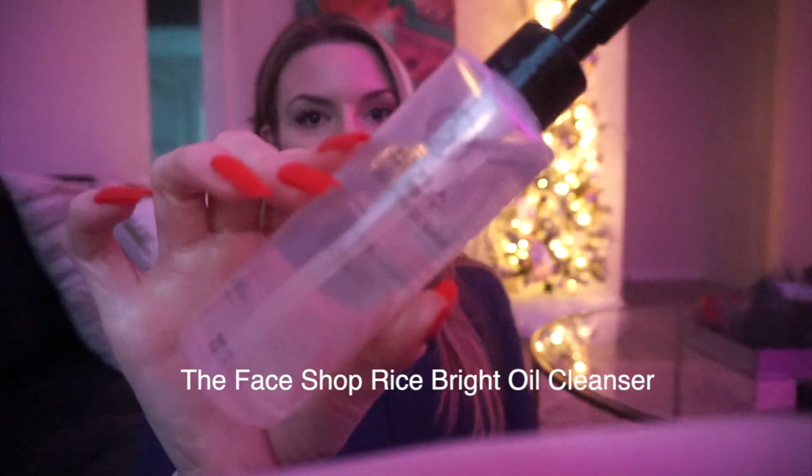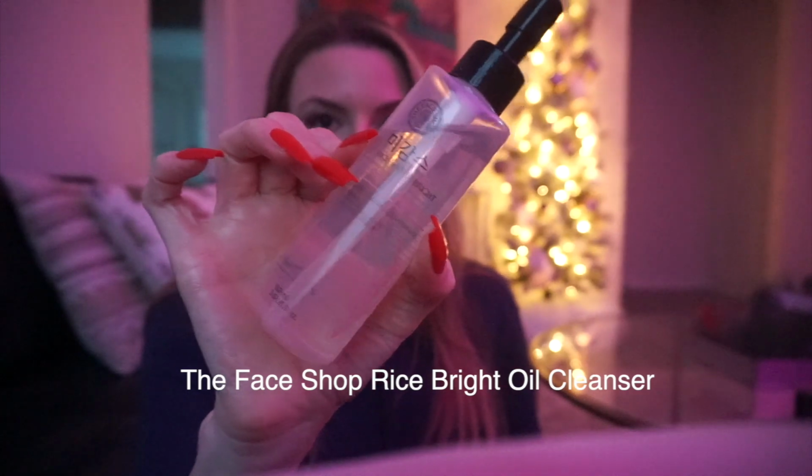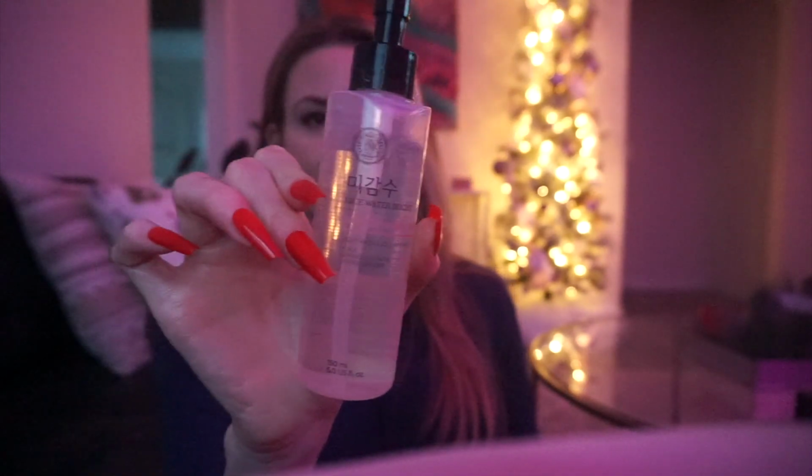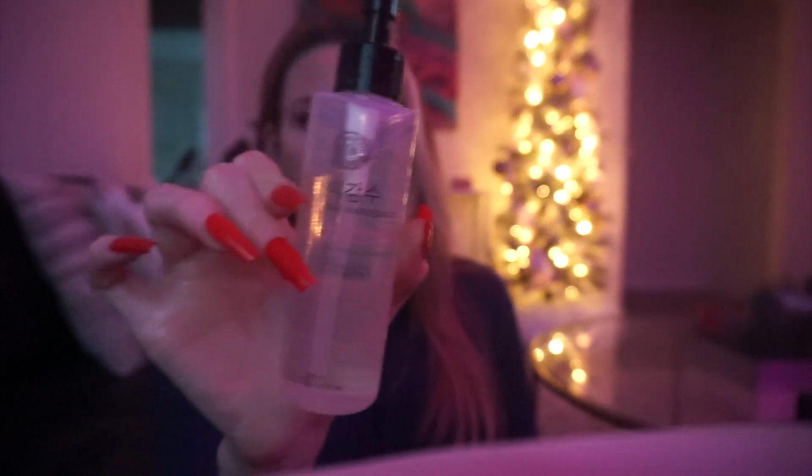I love them. Okay, this is kind of like a throwback for me. This is one of the oil cleansers that I used to use back in the day. And I repurchased it recently because I'm like, is it really still that good? It's one of the first oil cleansers I ever used. Do you see how watery this is? This is why I like it.